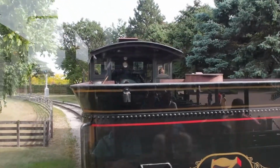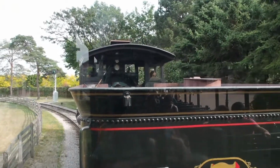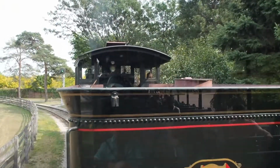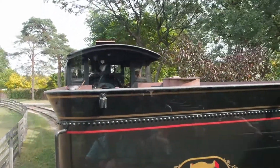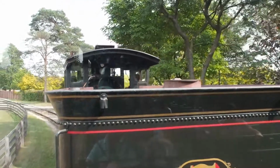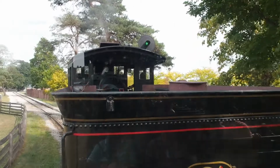Now, we do have 7 historic districts here in Greenfield Village, and we're entering the first of our districts right now. This is the Henry Ford Model T District. And that white farmhouse up ahead is the birthplace of Henry Ford. He was born in one of the upstairs bedrooms on July 30th of 1863.